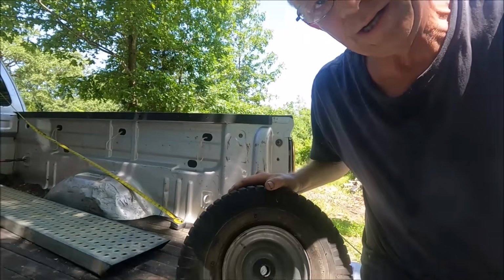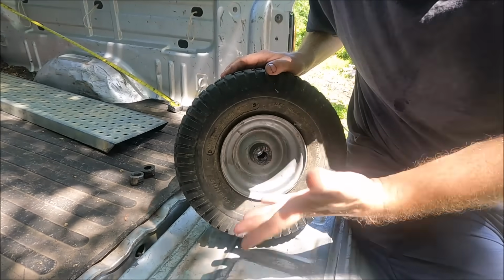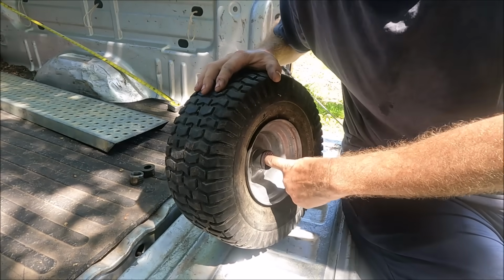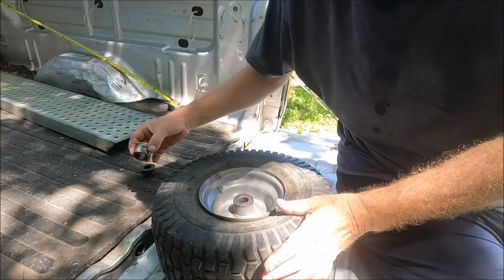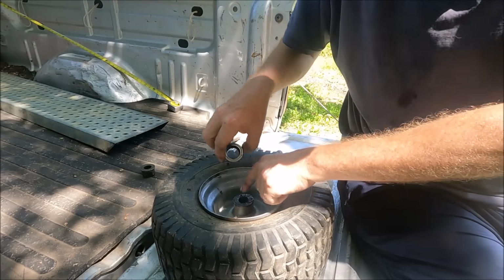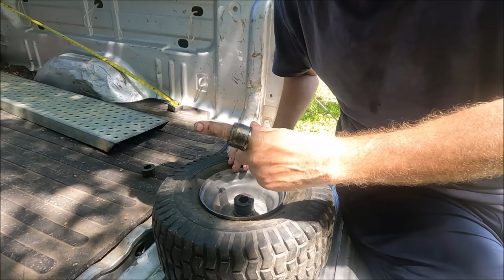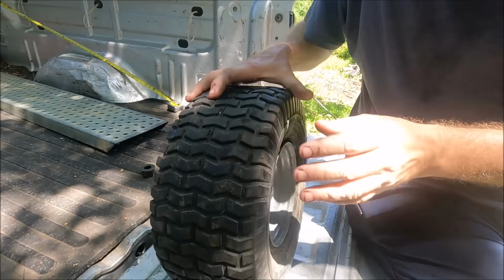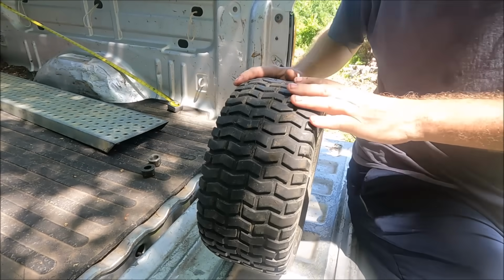So here you see a wheel hub that has been greased. It's in good shape, and you'll see that I can't get my finger all the way into this hole. Well, the one I was working on today, this is that hub there. You can see I can get it all the way through. It was really wobbly on the truck. The tire was doing that. So you need to grease your lawnmower.